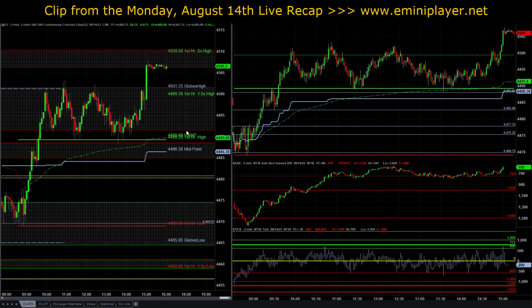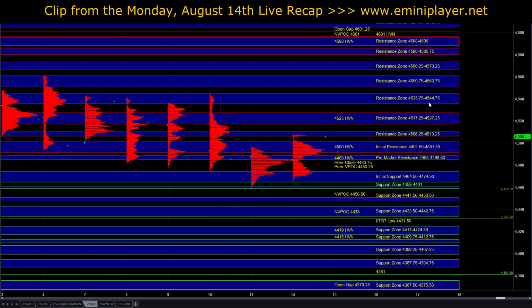But so far, buyers have been quite resilient, and I think as long as we're holding above the 44.85 to 93 half zone, there would still be potential to head higher into the 45.25 high volume node and even the next area of resistance at 35.75 to 44.75. And we'll see in the overnight if this kind of late day breakout ends up holding. So that's going to be the view as we head into the overnight session.